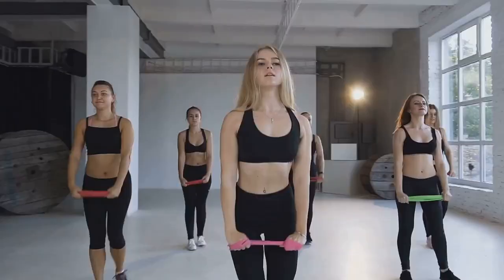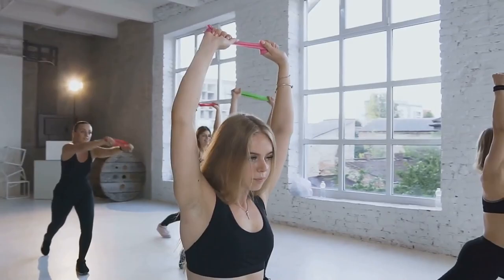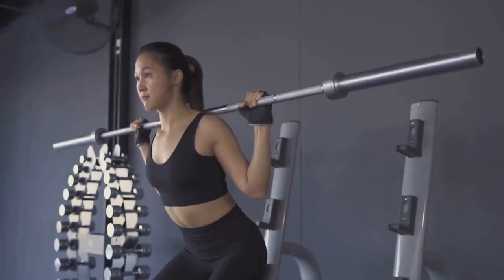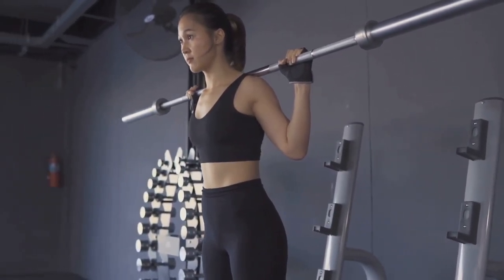But imagine, what if there was a single exercise that combines the fat-burning power of cardio with the muscle-building benefits of strength training? Well, that's exactly what we're here to talk about today. Stay tuned to learn about this remarkable exercise that can transform your fitness regimen.